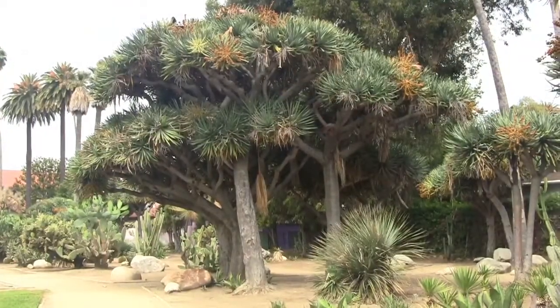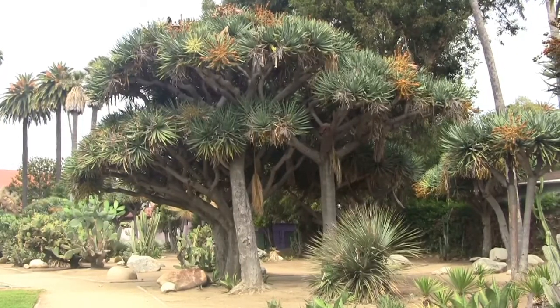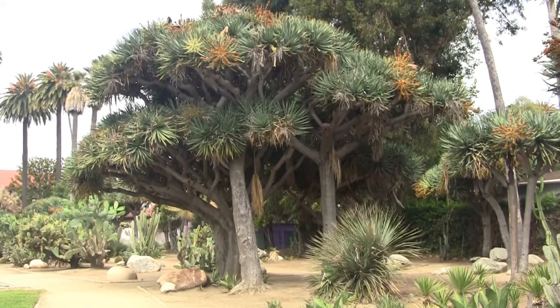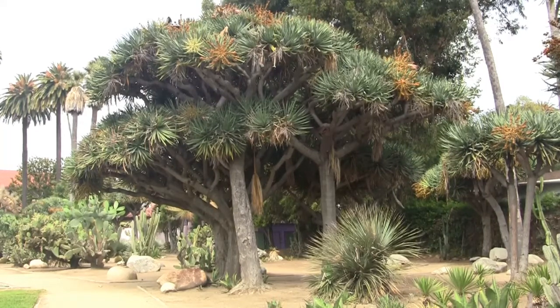Shot of some of these giant Dracaenas. I would say the largest one is about 20 to 25 feet tall. And these have been here for a long time. Again, like the Yuccas at the other end of the park, probably been here 100 to 150 years. As long as Beverly Hills has been a city, I think.